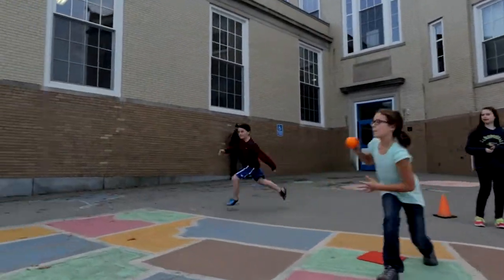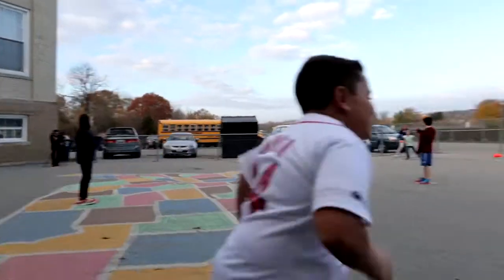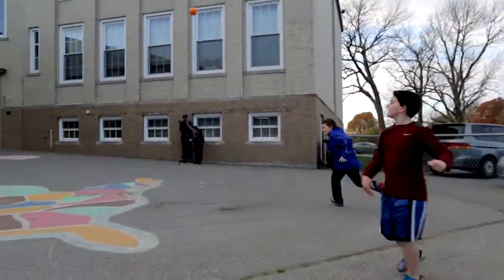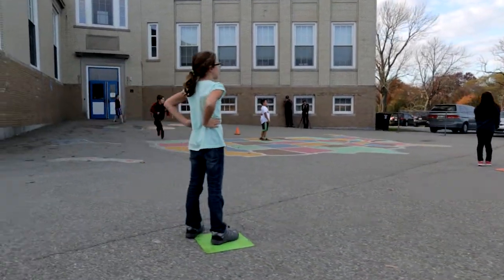Continuous T-ball is done in groups of 5 or 6. A whole class can participate out in the field or on the blacktop. Batters hit the ball off the tee or cone and run around the bases, or in this case, the outside cones. Fielders throw the ball to first, second, third base, and then to the pitcher.